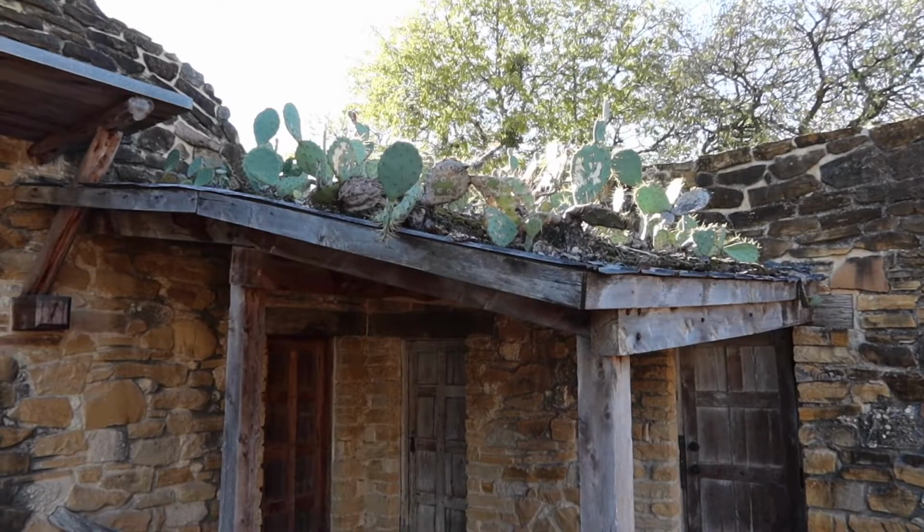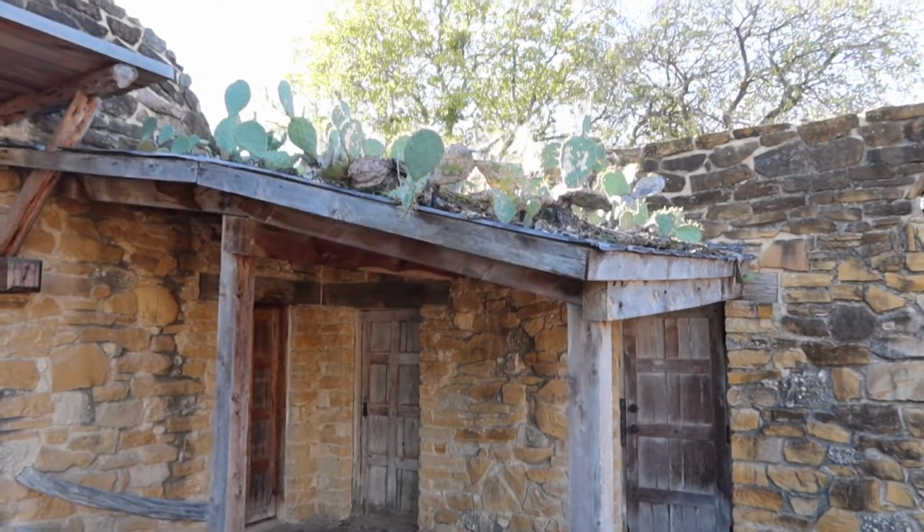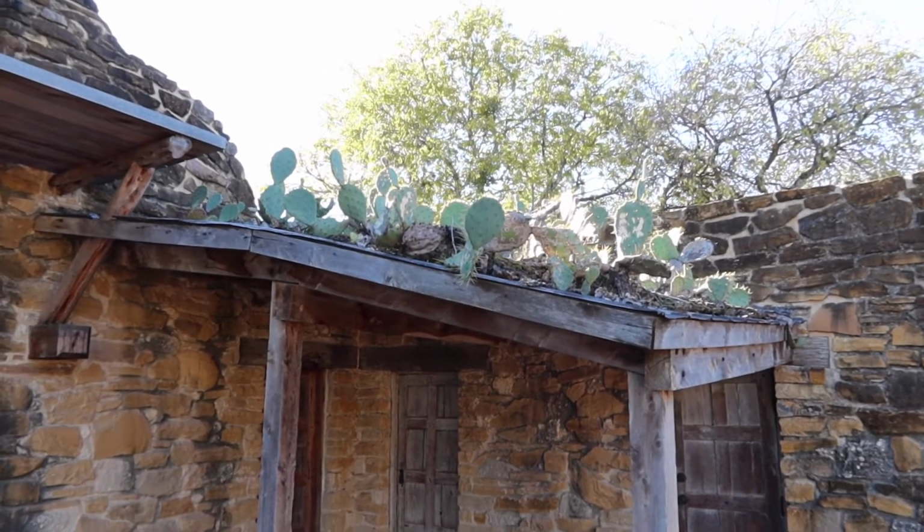For those of you who don't know, the missions were built a couple hundred years ago when Texas was still a Spanish colony, and it basically was here to introduce or convert the native population to Catholicism. So they built these huge stone compounds that included chapels and other things to house the missionaries. Look at these cacti. Nature is taking back the building after hundreds of years.